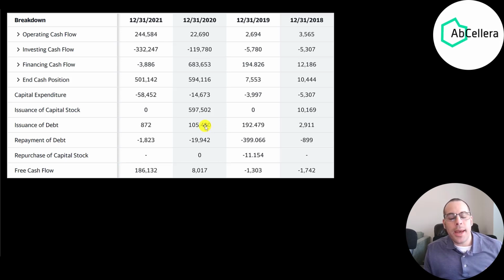In 2020, they added 600 million of stock and 100 million of debt. You can see they did not add much debt prior to 2020 because a company should not be adding debt when they don't have much positive operating cash flow. Because when you issue debt, you have to pay the interest on your debt. And if you have no cash flow coming in, that means you have to take on more debt to pay that interest. But if you issue common stock, you don't have to pay a dividend.